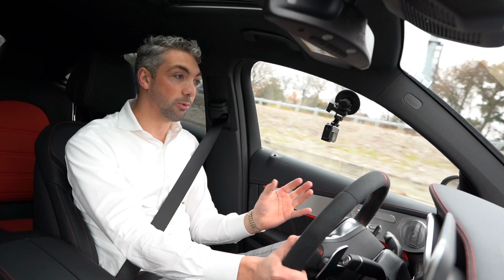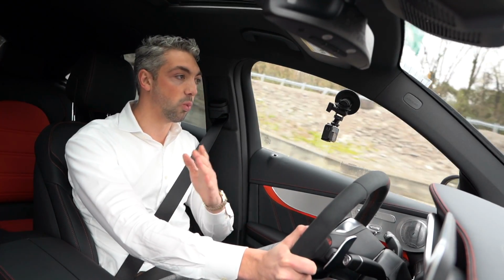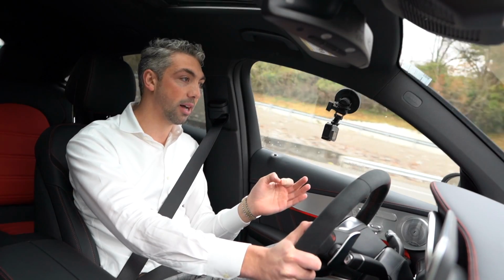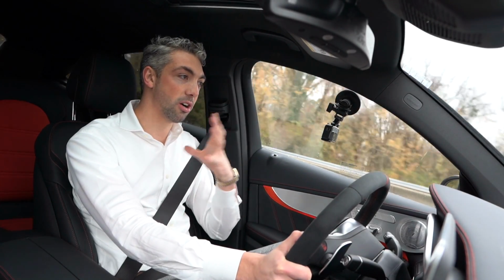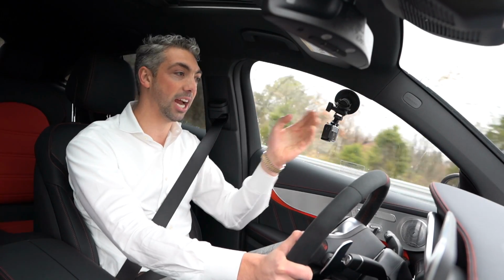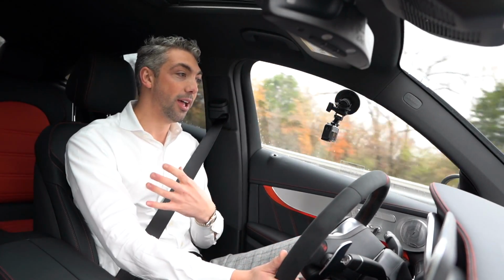The car drives really well. I will mention one thing. This is a brand new vehicle, so there is a recommended break-in period for the first 1,000 miles of the car. They recommend that you don't go over 85 miles an hour or over 4,500 RPM, so we're gonna keep it well below those thresholds. Once the car is broken in, you can really open it up and feel just the true power of this handcrafted V8 engine.